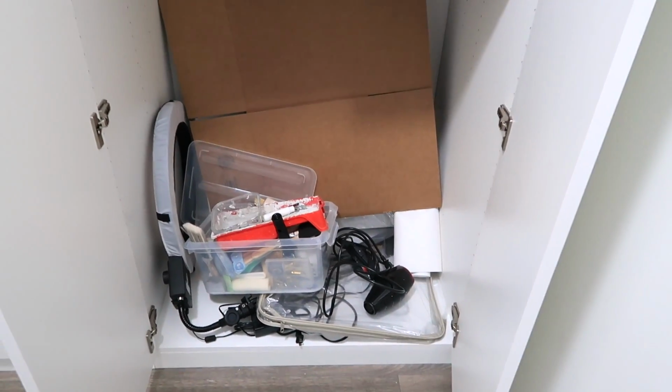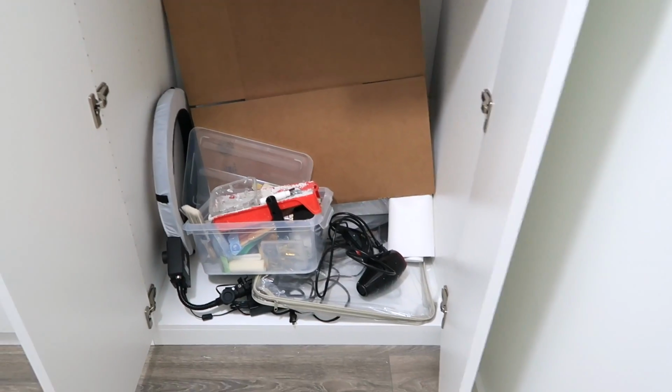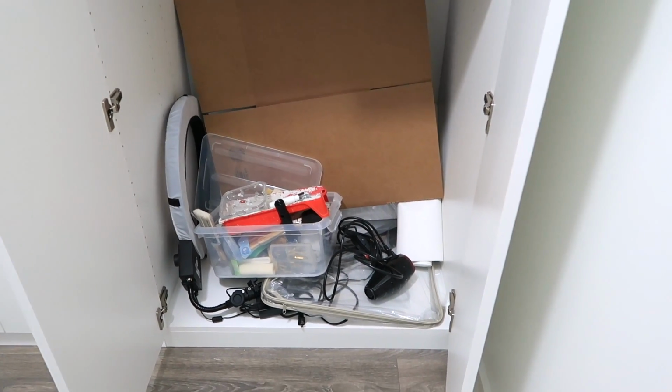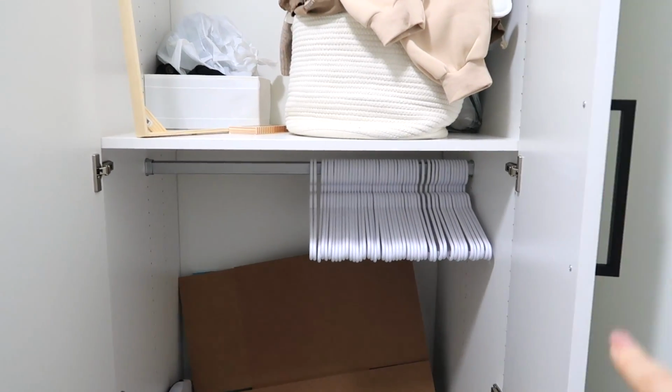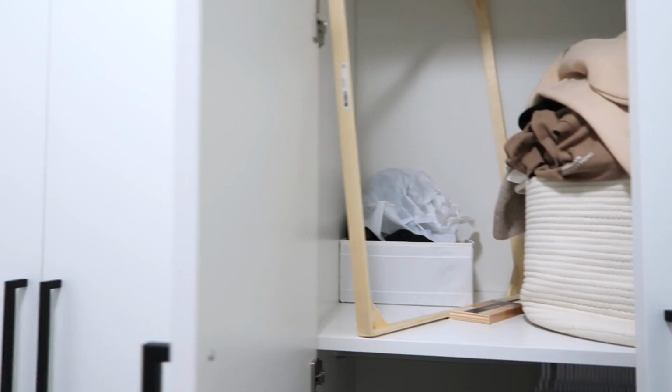This is a disaster down here. This is painting and some tools, but I shoved all this in here because I had someone coming for the bathroom and it was kind of a big mess here, so I just put this all inside of here. This is my kind of work closet. Anytime I get clothing for hauls and stuff, they go inside of here. This closet has been a massive lifesaver for me.